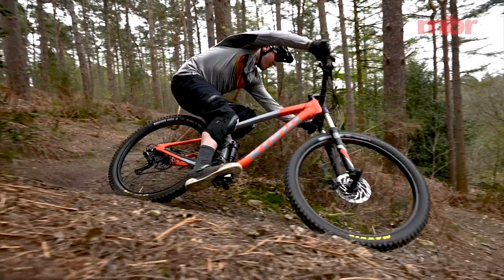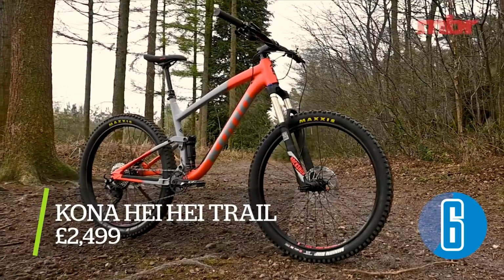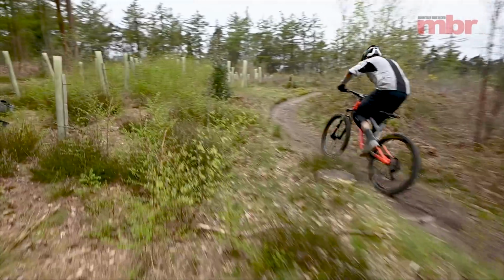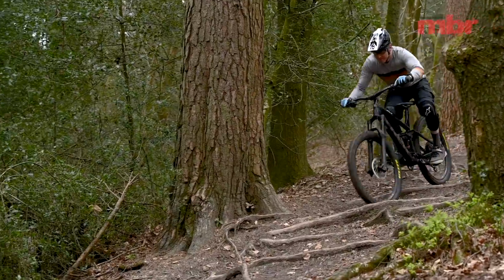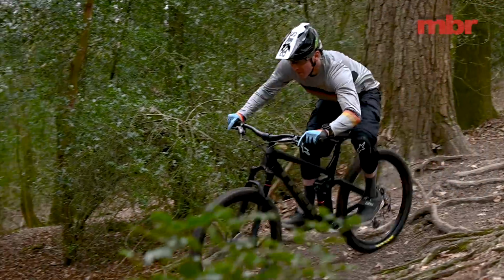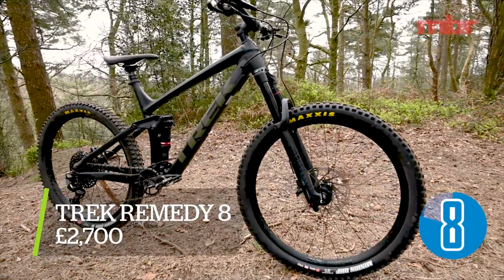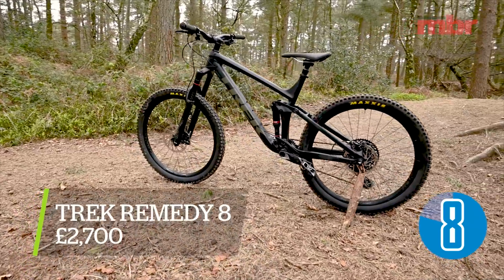At the opposite end of the geometry spectrum, the Kona Hei Hei Trail brings a more pumped up XC attitude to the test, but the 10-speed drivetrain and spindly fork mean that it's starting at the back of the grid. And to highlight just how diverse the 27.5 category of this year's test is, the Trek Remedy 8 is sporting a 160mm travel RockShox Lyrik fork and 150mm travel out back.